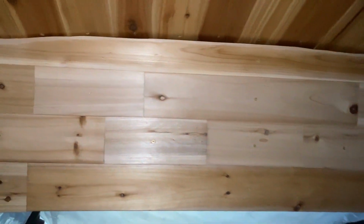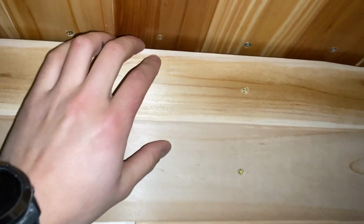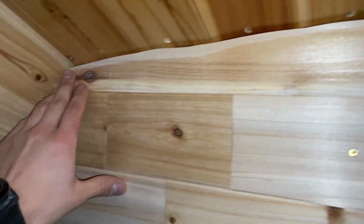Now it's not perfect. Obviously you can see a little bit of a gap up here, but honestly, it came out so good and it really covered up that space on the wall. And it comes together all right over there, but almost exactly perfectly over here. So I'm pretty satisfied with it overall. I can't complain.